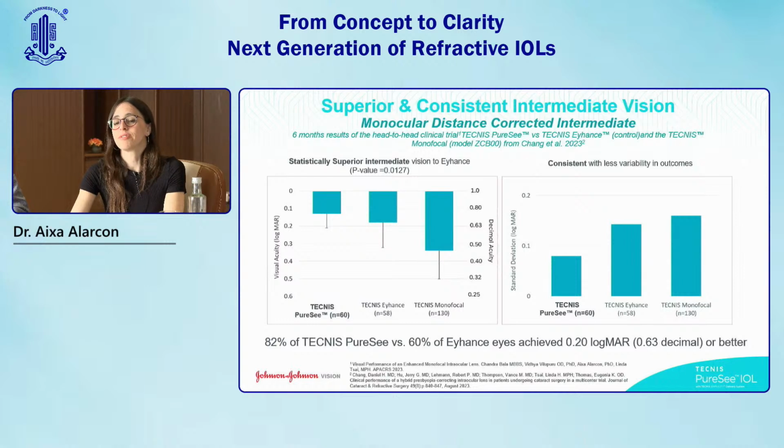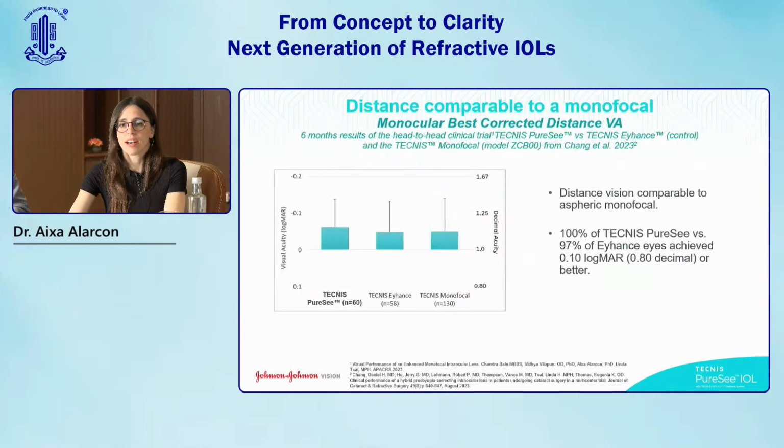But what is really characteristic of this design is that not only is intermediate vision better than Eyhance, you also get more consistent outcomes. And that's what is illustrated in the right figure. That is the standard deviation, which indicates the variability between the different patients. So you can see that PureSee is going to deliver better intermediate vision than Eyhance and also more consistent outcomes. And the best of all is maintaining the good distant vision of a monofocal IOL. And these are best corrected distant vision, monocular at 6 months, and you can see how TECNIS PureSee, that is the first on the left, is at the level of the monofocal lenses.